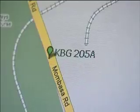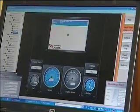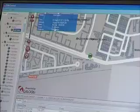As businesses become more technologically savvy, the use of ERPs is expected to increase across the board.